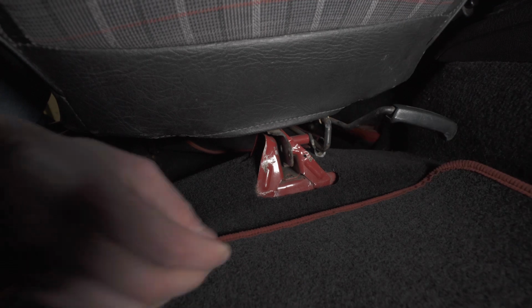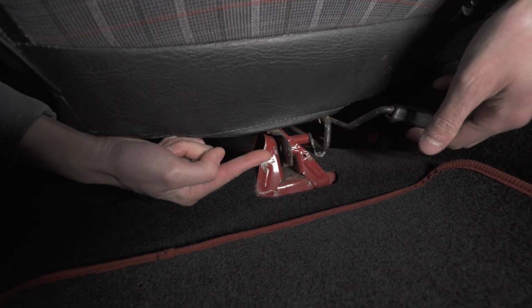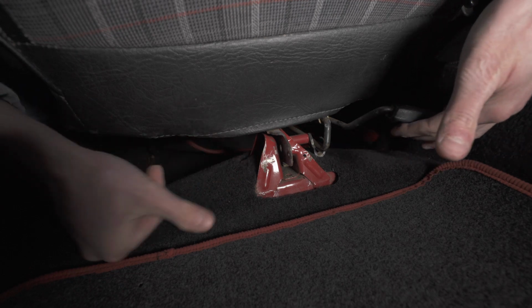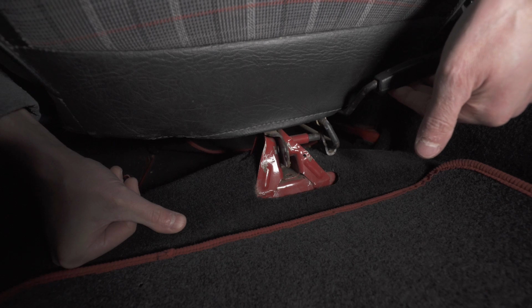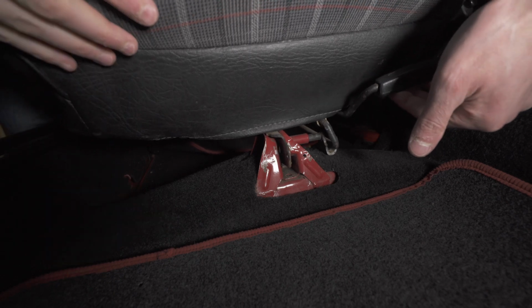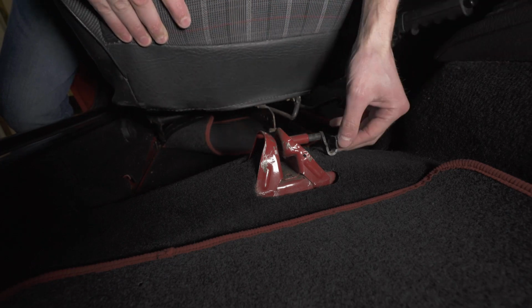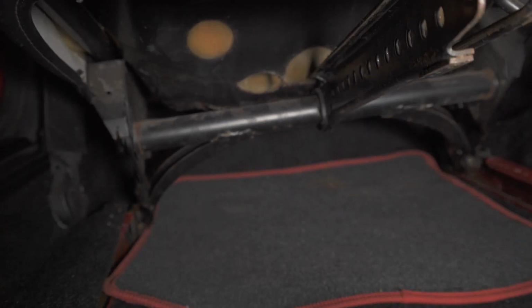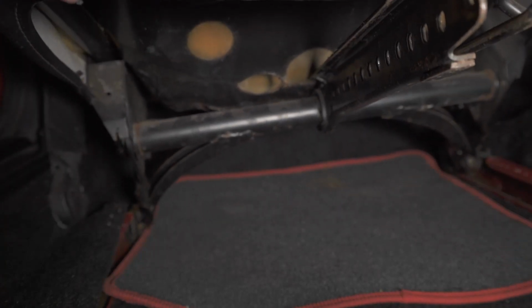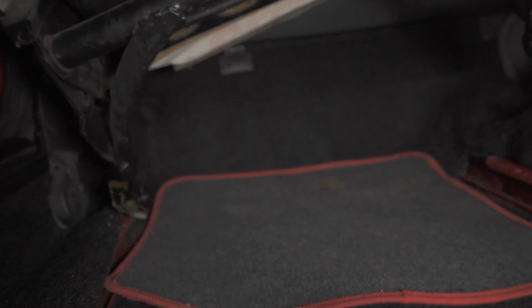So just remove that. But of course the seat's still held in place because you've still got the pin which goes through this rail. So to remove the seat, you have to lift the seat adjuster there and slide it straight back off the rails. And there you go. So it's this pin which is holding it in place. Just slide the seat straight back and it'll come away from the rails at the back, like so.